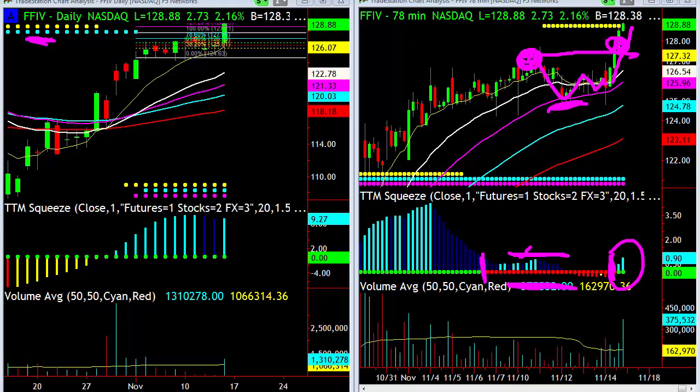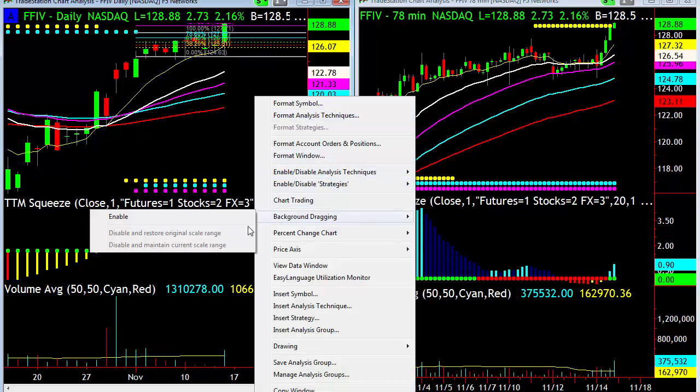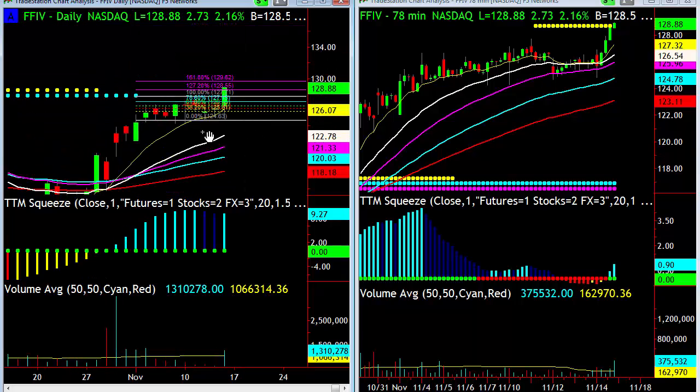And then it's also just understanding where the levels are that we're looking at for when it does break out, right? So when it does break out, where is it going to go? And in this case, we can see that there's a clear move to the 1272 and the 1618 extension, okay?